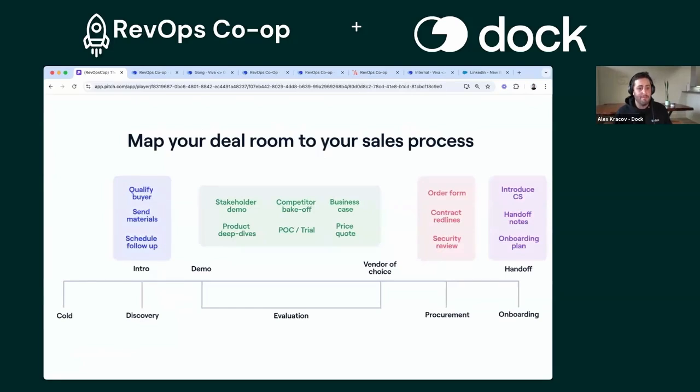And then when you're building out your template, you should map your deal room to your sales process. You should think about each of the little steps in your sales process. And this is going to be different whether you're enterprise, mid-market, SMB, depending on segment. But what are those different moments? And you should think through your template like this.